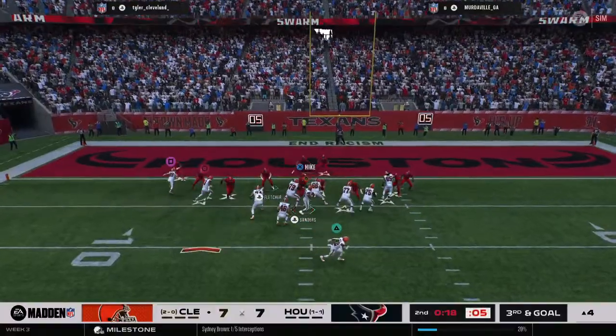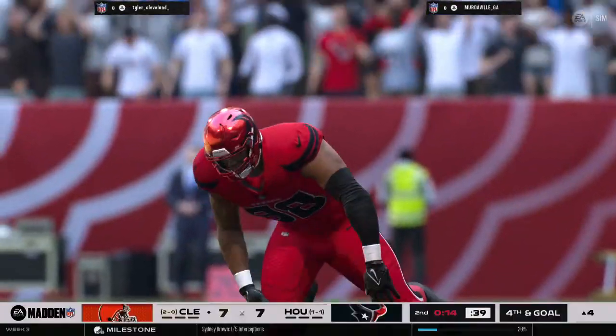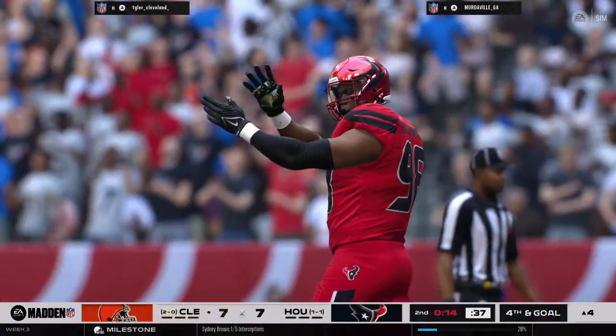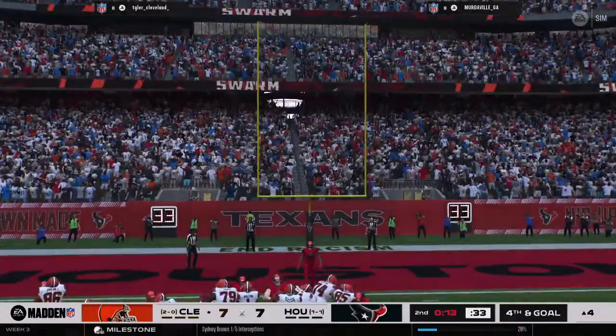Sanders going to look to throw. And it's incomplete on 3rd and goal. Thought he had a touchdown there. And now it's decision time on 4th and goal. So close to the end zone, but with time winding down, they're going to try for the field goal.